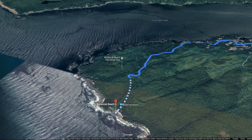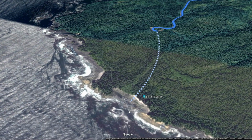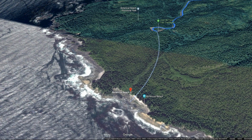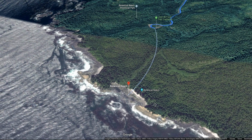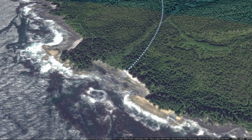So the beach is famous for its tide pools. It's a very unique geological formation. There's a bunch of slanted up rock, almost looks like slate. And then there's a bunch of sandstone, and the sandstone's formed a lot of pools when the tide goes out. So it looks almost like an aquarium when you look inside.